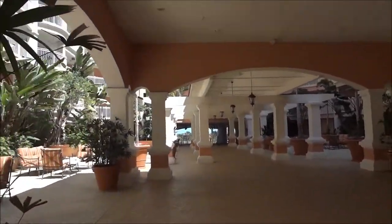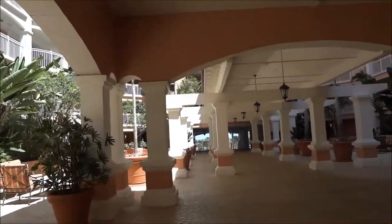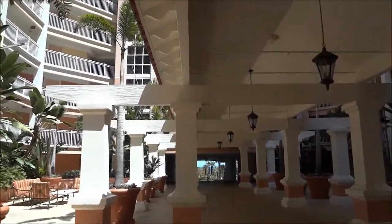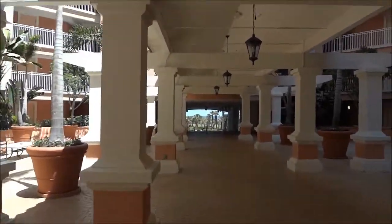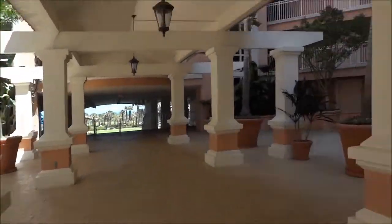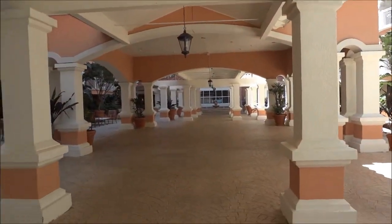Here I come to the... what should I call these? The west facing east elevators at the Hammock Beach Resort in Palm Coast, Florida. This is a wind tunnel right here. I just filmed those two sets over there.